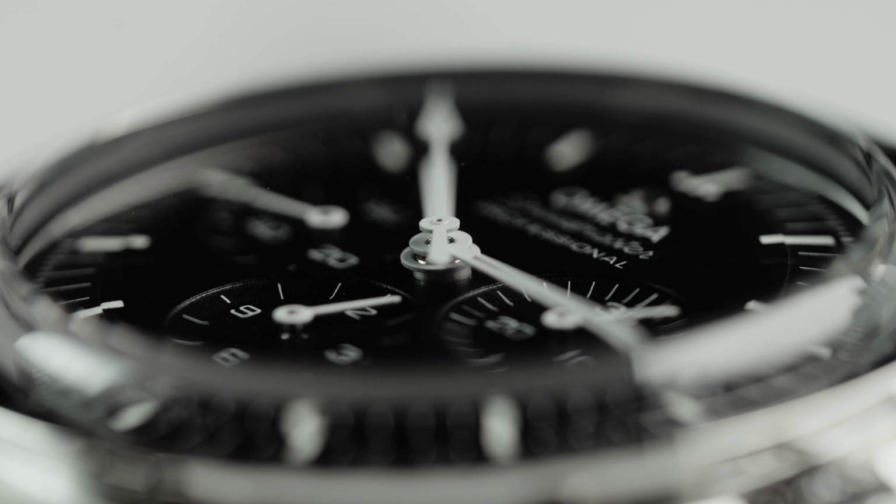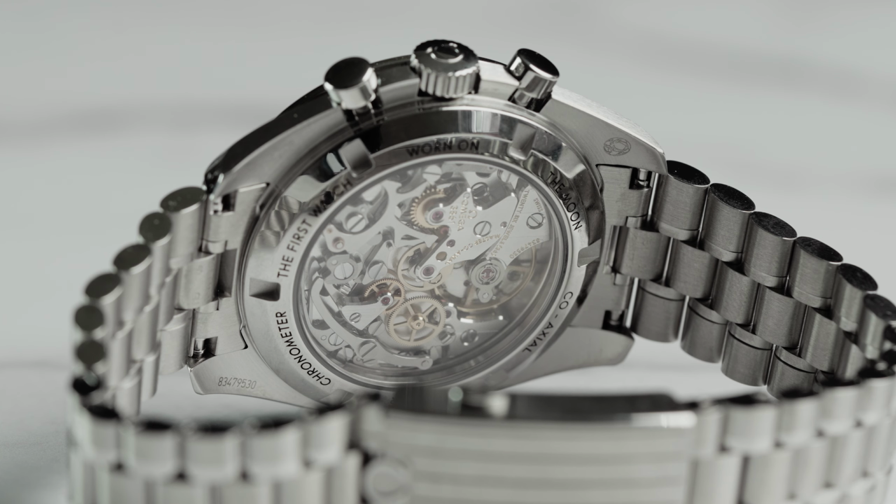Whether you have a hole in your collection where you're looking for something like the original as a tool watch, or something a little bit more dressy, or something in a fun dial configuration, the Omega Speedmaster line has you covered.